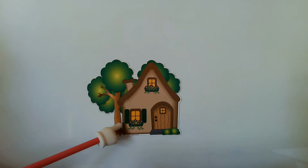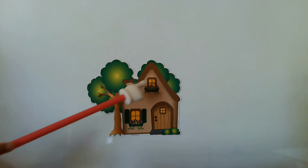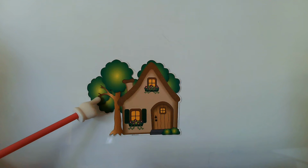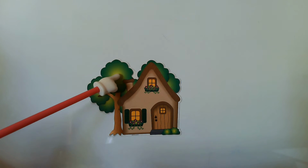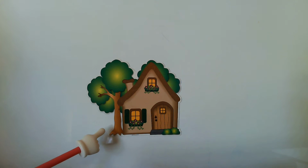So behind the house, you can see these things. Do you know what these are? They're back here too. What are they called? Trees. That's right. So these are trees, and the trees are behind the house. So let's get started with our story.